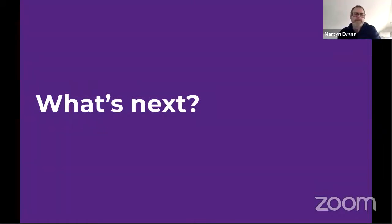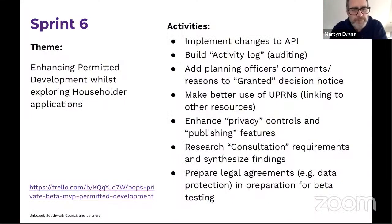Thanks, Ali. Yes, thanks, James. If you go to the next slide, I'll run through this in a bit of detail. So the general theme is enhancing permitted development, which we'll continue to do. We have plenty of features to implement, which I'll run through, but also continue to explore those household applications.